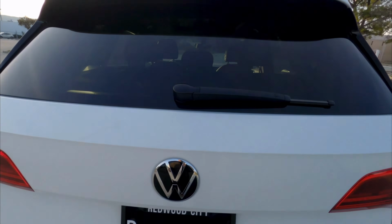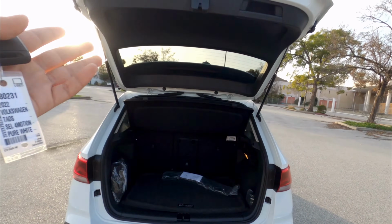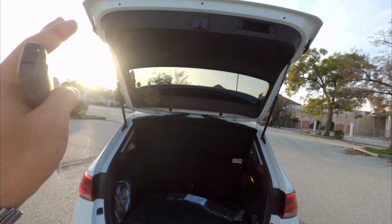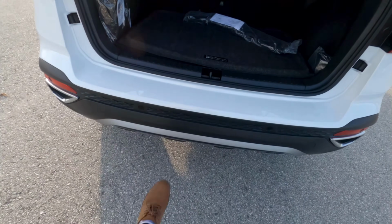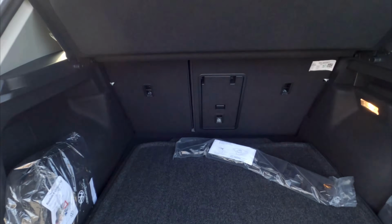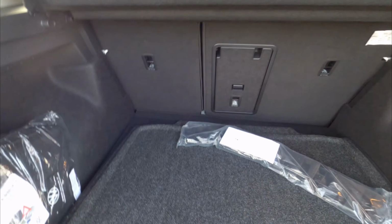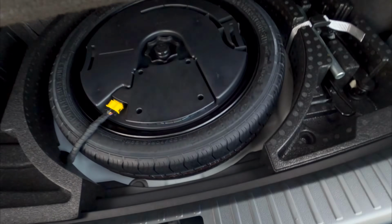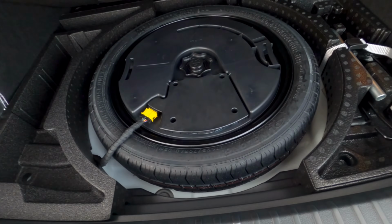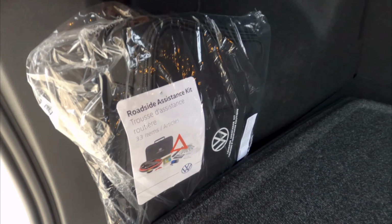Let's open it up and see the space. Yeah, of course, this is going to be the SEL, but still really manual from the back. There are no buttons or hands-free opening kick or something like that. It's just very basic. And this is the space, guys. An okay amount of space, honestly. You got your tire equipment, with the extra tire. And it comes with a roadside assist kit.